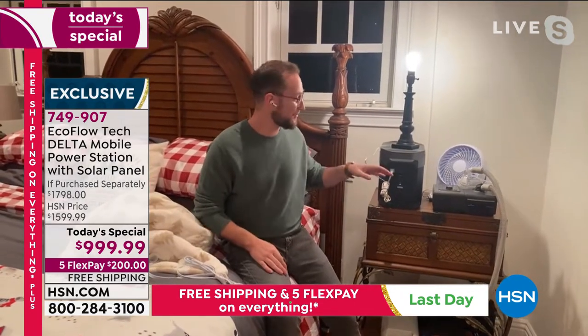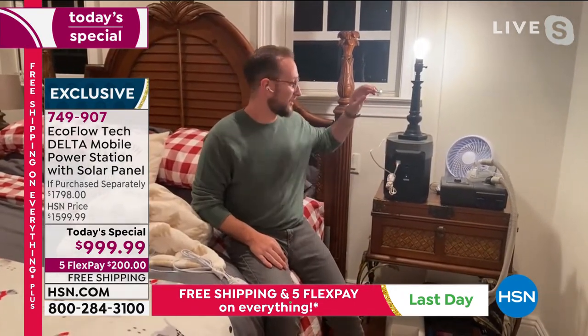You've got all this stuff plugged into your Delta. You got the Delta plugged into the wall. You're sleeping in the middle of the night, you got your CPAP machine running, and all of a sudden you lose power. Well, what happens is in 30 milliseconds, it's going to automatically power on your Delta and then power up your CPAP machine. And it'll be able to run your CPAP machine for over 10 hours, always depending on what you're using. But of course, this is a $700 investment or CPAP machine.